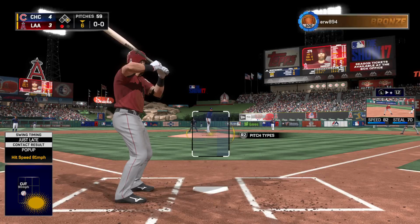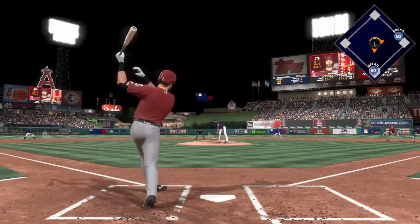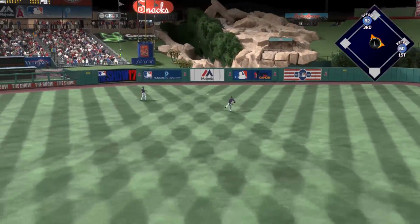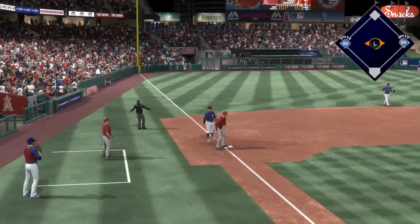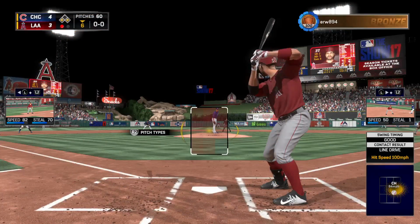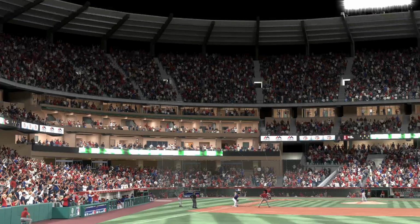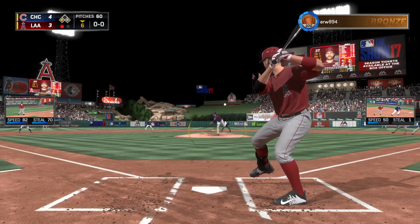Ready for another shot now. Tucker Barnhart. It's been an 0 for 2 effort for him to this point. Line toward the alley in left center. And that's in there. Base hit. The relay. Throw won't get him. In is Joey Votto now. 1 for 2 on his number 19, Joey Votto.